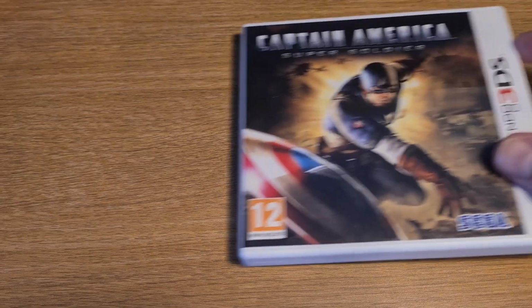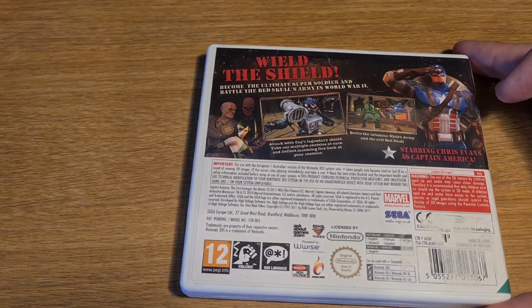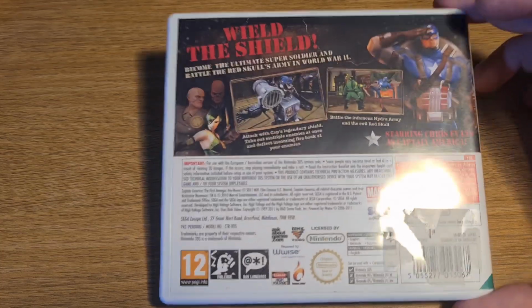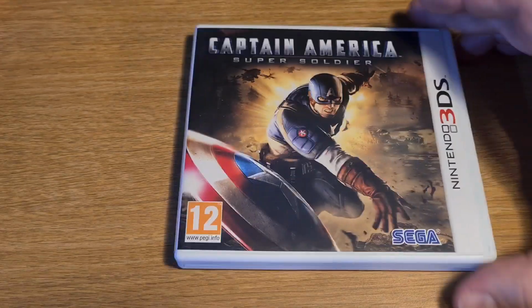Our first superhero-based game, Captain America Super Soldier. I picked this one up recently second-hand. Again, the value for it is slightly going up now, so it's £31, 13 pence. I think I paid about £20 or so for it at the time. Again, haven't got round to playing it yet, but I believe it's a beat-em-up game based on the comic book hero, Captain America, obviously.